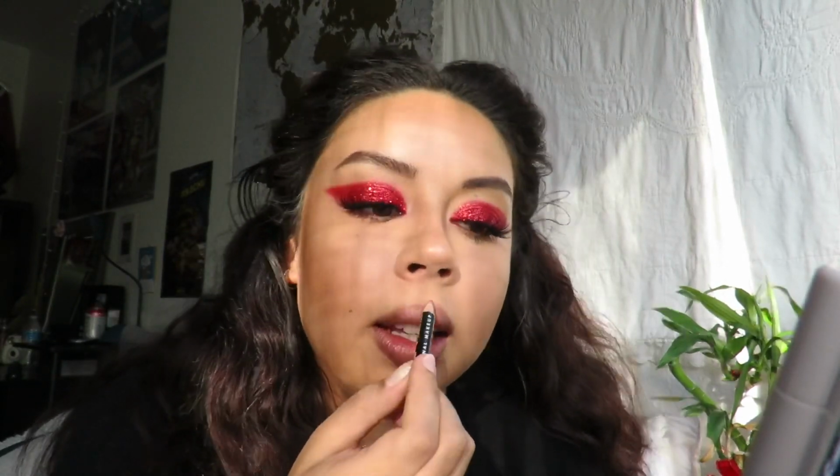Alrighty, so lashes are on. I'm really, really happy with how this look turned out. Oh my god, I love it. I might even do an ombre nude with a little bit of concealer. I don't know, we'll see.